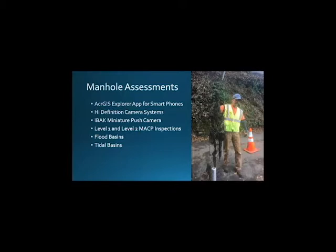We do not do MACP. I think MACP is absolutely just worthless. It's way too much information, takes way too much time. You guys are still doing level 1, right? Yeah, they're modified. Modified. So I just want the information I need to rehab that manhole or to stop a blockage.